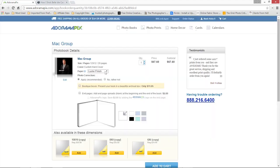Now, as soon as I hit order now, it's going to take me to the order page. And at any time, I can still go back and edit this book until I fully check out and give them my credit card and everything else. So you can see the size. I can change the paper still at this point if I want. I can add boutique boxes if I want to make it beautiful because I'm sending to somebody.